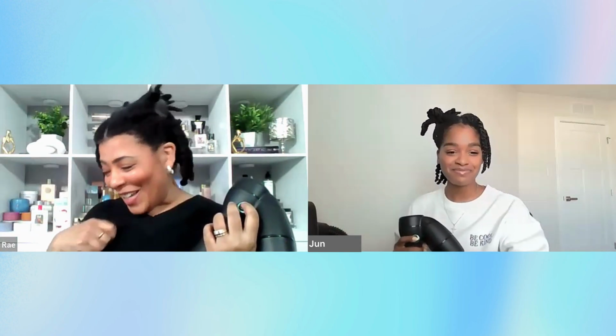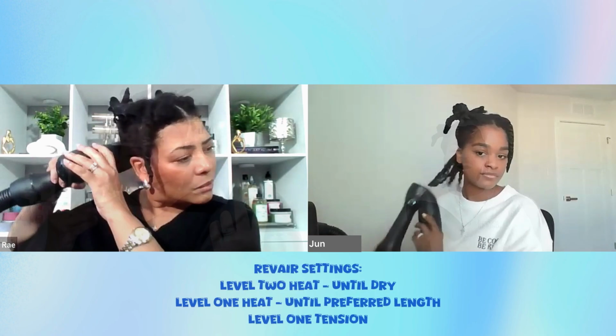For you all at home, depending on how quickly your hair dries, you might use the level 2 heat for 5 or 10 seconds and then bump down to level 1. It's really just, does it feel dry? Okay, cool. Now I'll elongate it. Any comments, Ray, before we get started? Nope, I'm excited.